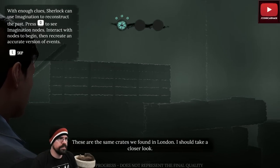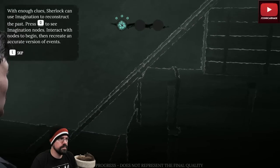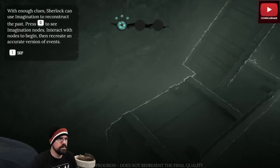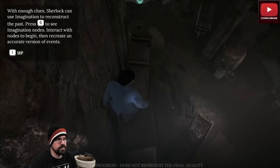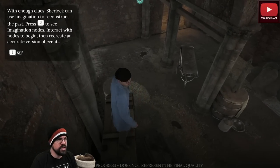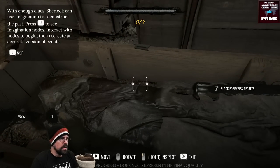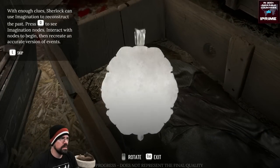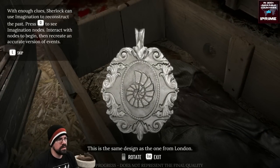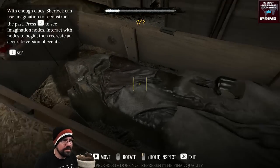These are the same crates we found in London. I should take a closer look. Whee! I jump. Ew. What is this? This is the same design as the one from London. What happened in London, man? Okay, this is why you don't start on chapter 3.